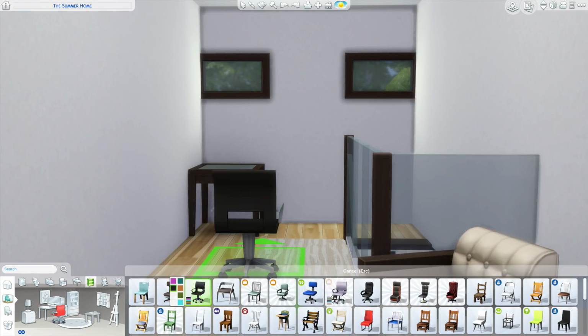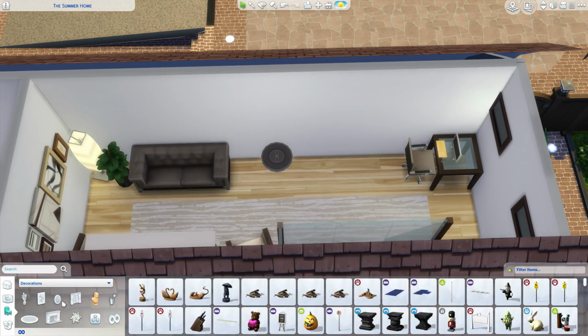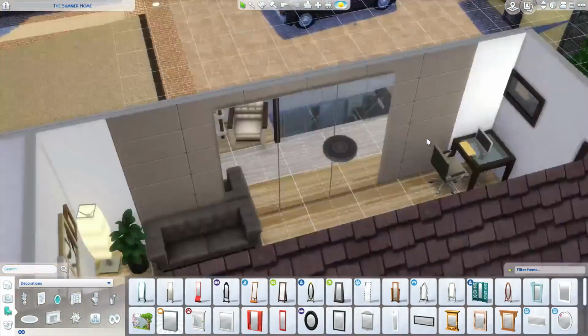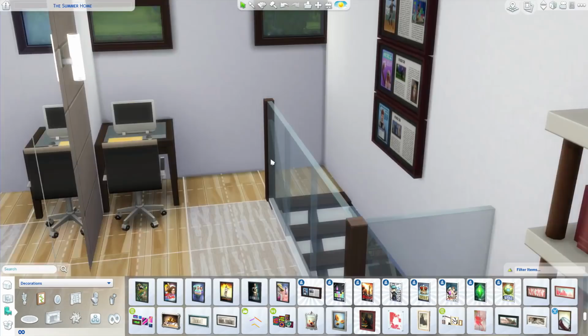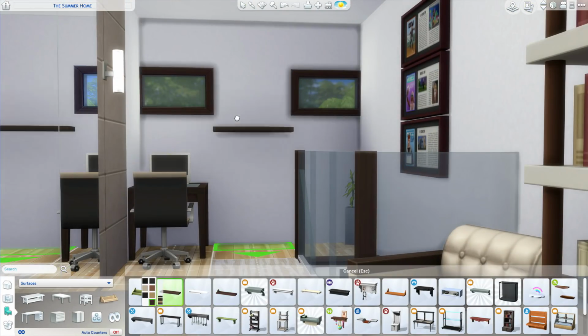But yeah, get some mirrors on the walls, pictures on the walls, plants about, just like I said, trying to make it look a bit lived in and homely. Put some shelves on the walls here, just so that wall wasn't looking too bare behind the computer desk there. And that's about it for up in that room.